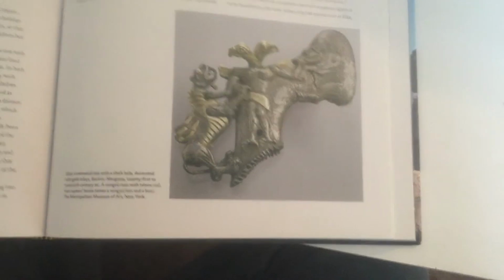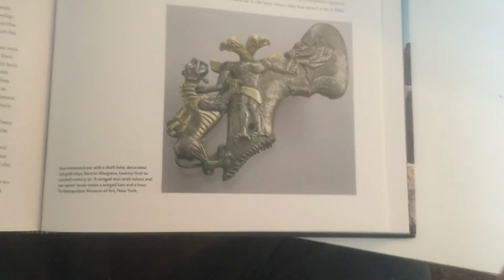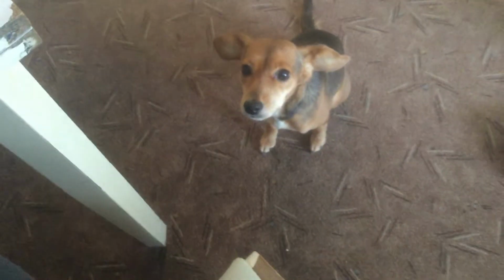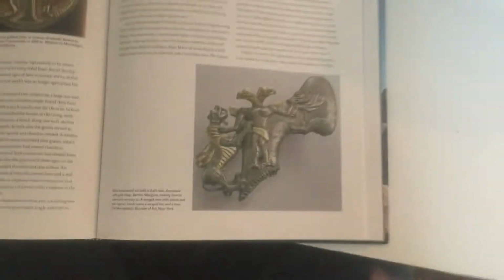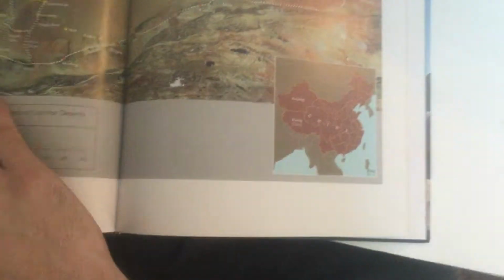Okay, I'm gonna kneel a bit and try to... Sorry about that. Okay, so that is an axe head with a two-headed vulture man and a griffin and a wild boar. Yes, dog. What do you want? The dog wants something. Okay, so basically this is a massive book full of great pictures and some interesting info as well.